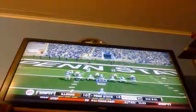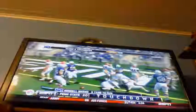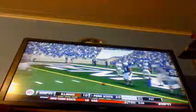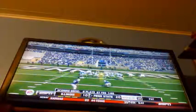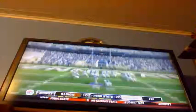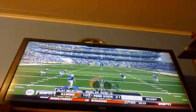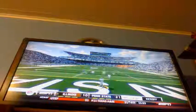Here we go. Brown looking for his 3rd today. And he got it! Touchdown, Penn State! And Wendell Brown with the touchdown. Extra point is up and good. Game 21-10. Penn State's up. And it is kicked off to Illinois. And an excellent kick there once again by the kicker for Penn State.